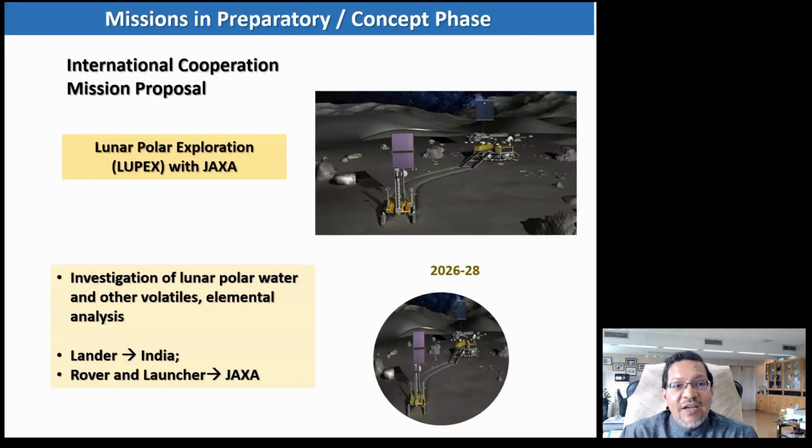We also are working on a collaborative mission with JAXA, Japan, on LUPEX, which is basically a lunar polar exploration mission, where the focus is essentially to look at lunar polar water distributions or the other volatiles and elemental composition of the lunar surface. And this would be a mission where India is going to provide the lander and JAXA is going to provide the launcher as well as the rover. This is still in preparation. A lot of discussions are going on within ISRO and JAXA, and hopefully you will hear something much more concrete on this in the next year or so.